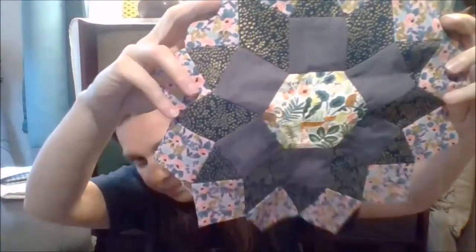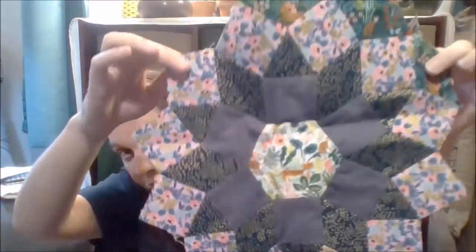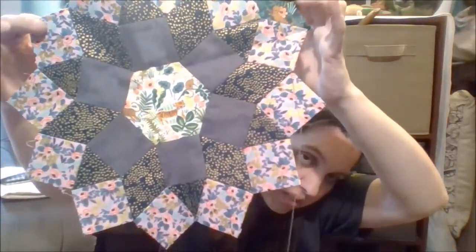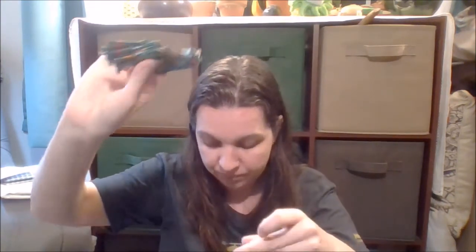And this is my English paper piecing. This is the mandolin quilt by, what is her name? The Tales of Cloth. It's a monthly club. This is still January. Actually, this isn't even January. This is my show me what you want to do with it, and I'll send you it for free if you finish it in time block. But everything's prepped. Just got to keep sewing them on. I might even finish it.